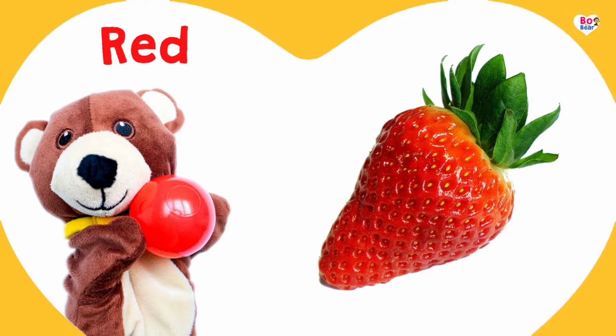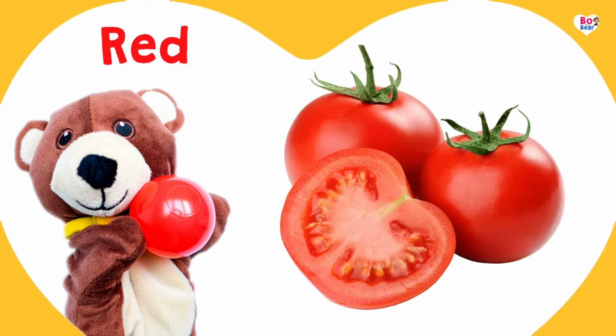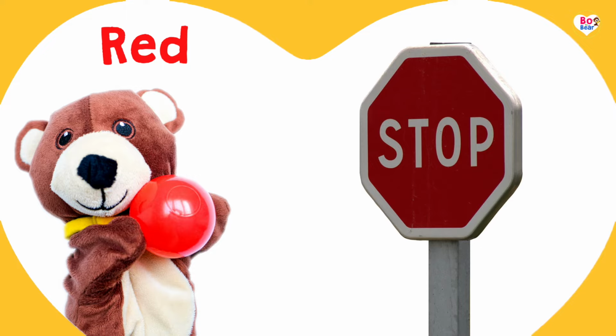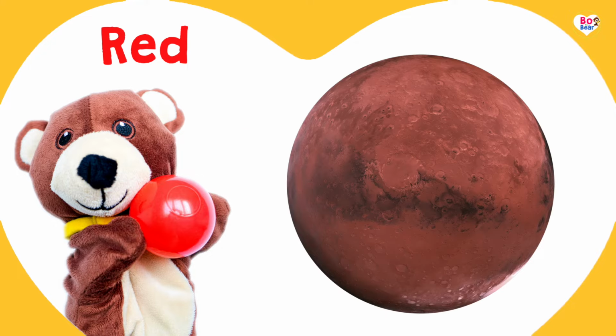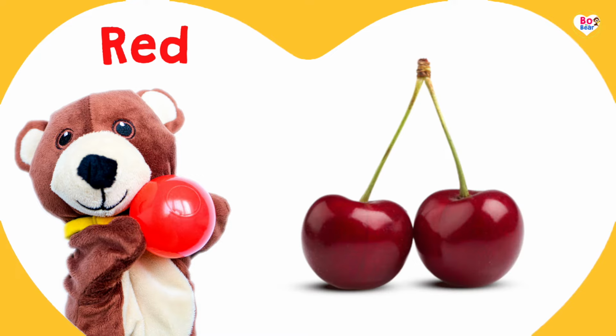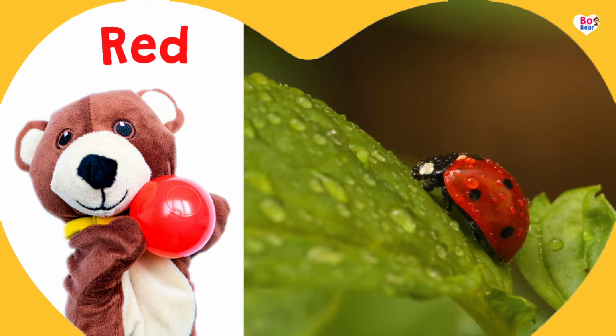Red. Strawberry. Yum, yum. Red. Fire engine. Red. Tomatoes. Yummy. Red. Stop sign. Red. Watermelon. Juicy. Red. Planet Mars. Red. Cherries. Delicious. Red. Apple. Red. Ladybird.